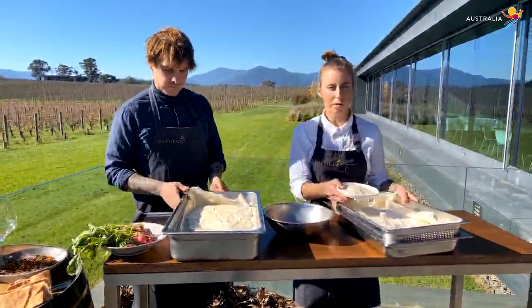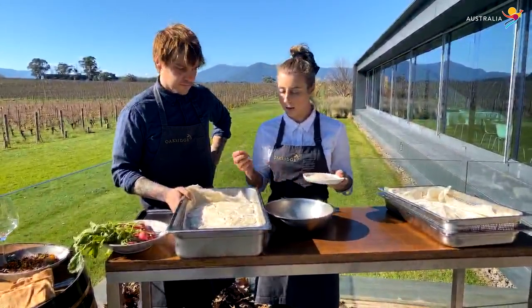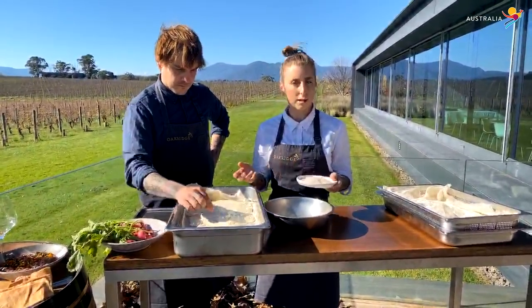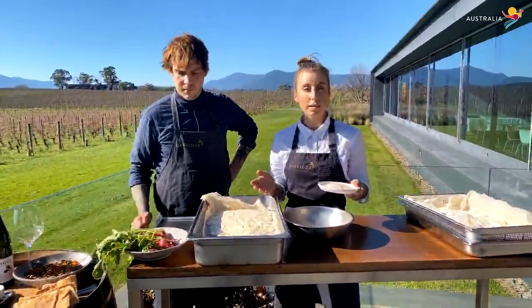And we add salt for a few reasons. I mean, flavour as well. It will definitely enhance our milk flavour. But also salt acts as a preserver. So this cheese, once we do make it, will last for 2 weeks.